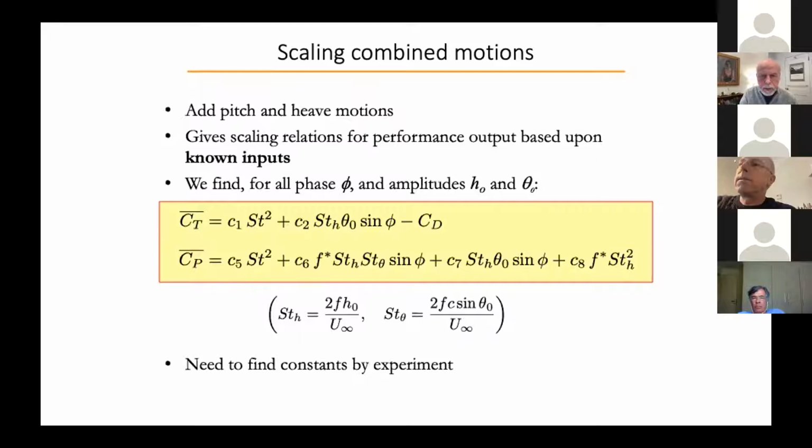The power is a little bit more complicated. Again, we see a Strouhal number squared dependence, but then there are also reduced frequencies involved. And there are both Strouhal numbers based on heave and Strouhal numbers based on pitch. So it's a bit more complicated there.